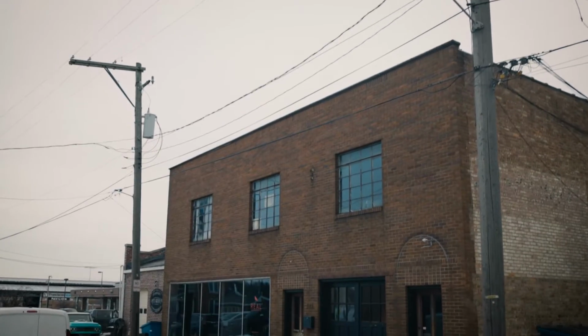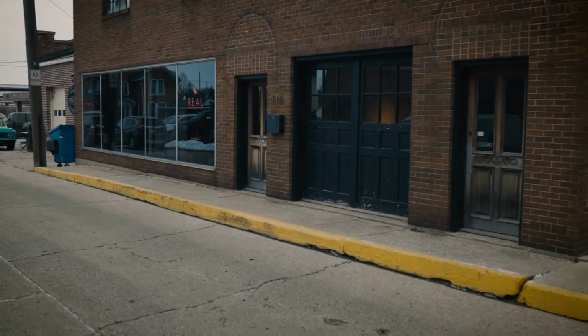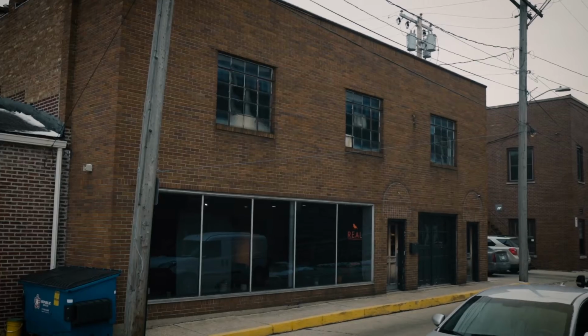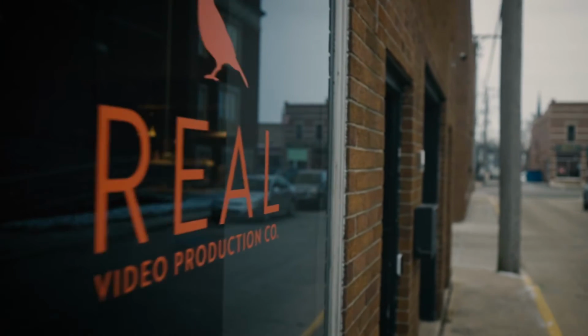I've walked past this building a million times over the years, and I've always admired it. It was originally a machine shop built in the 1940s. There's nothing fancy about it, it's just a big open box with windows on either side. But back in June 2020, this beautiful rental space miraculously became available.